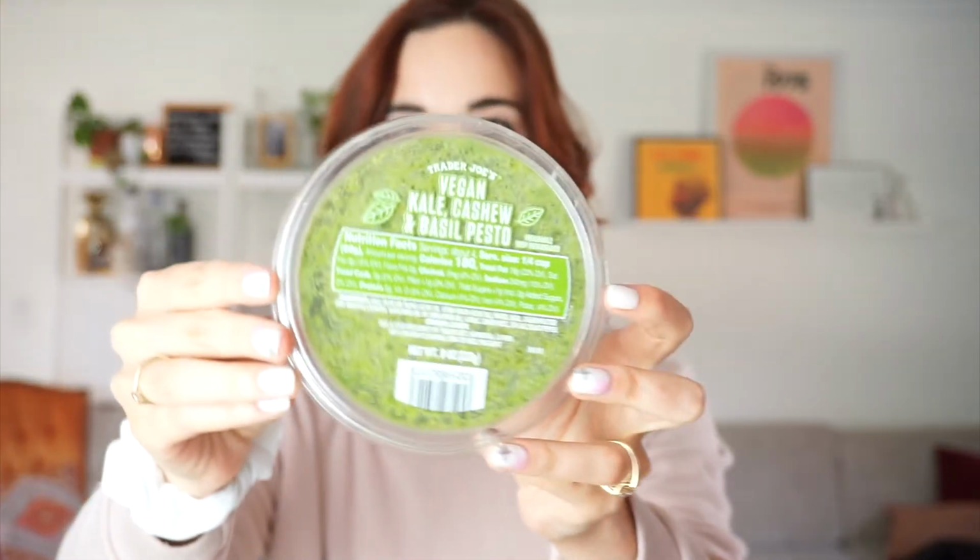Another thing that I love that I have often is the Trader Joe's Kale Vegan Cashew and Basil Pesto. I haven't even opened this one yet.